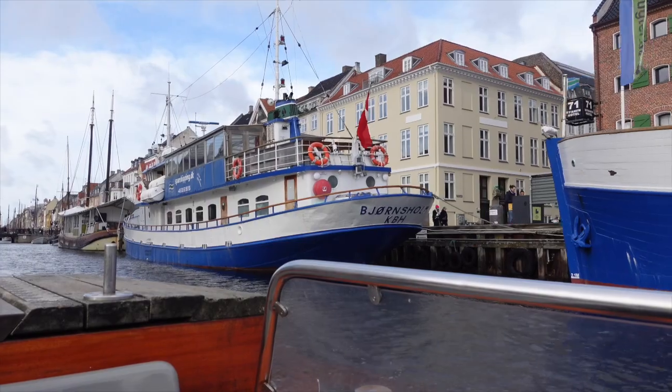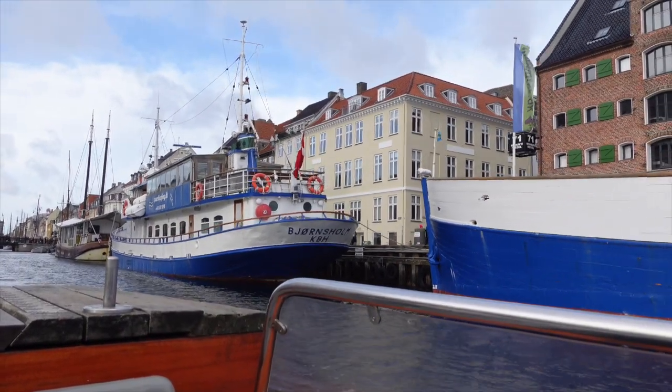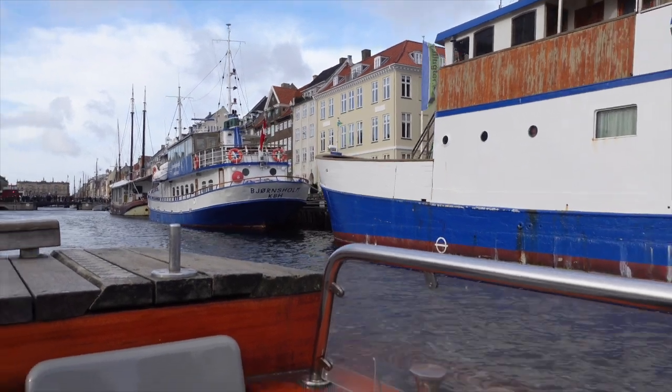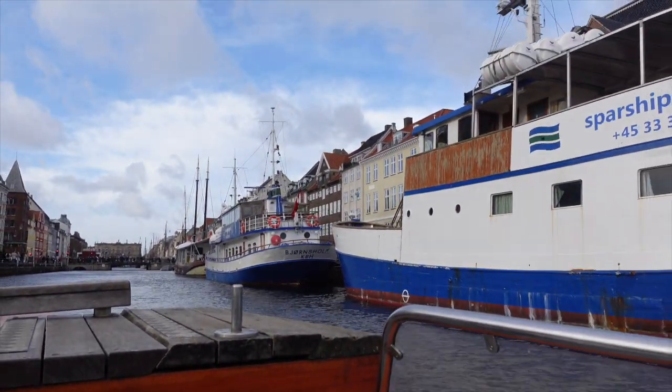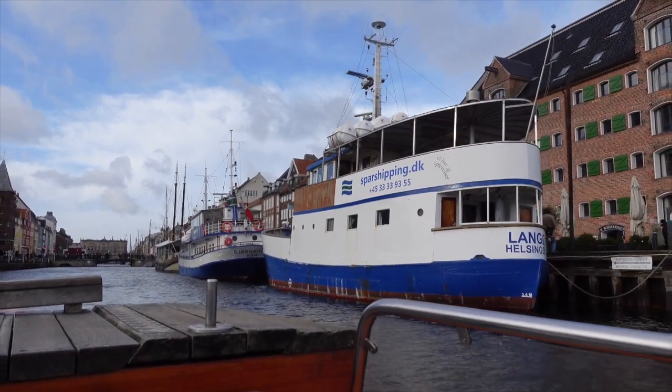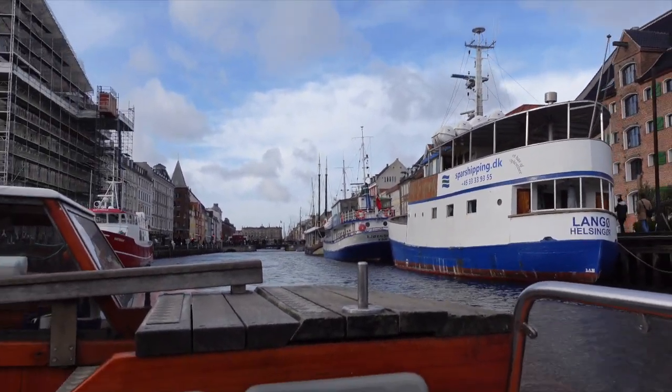Well, it actually took them 2 years to complete, and thanks to them and all the hard work, we can all enjoy Nyhavn here today. And Nyhavn is on the top 10 list of highlights here in Copenhagen, because of all of these differently coloured houses and all the very nice restaurants.